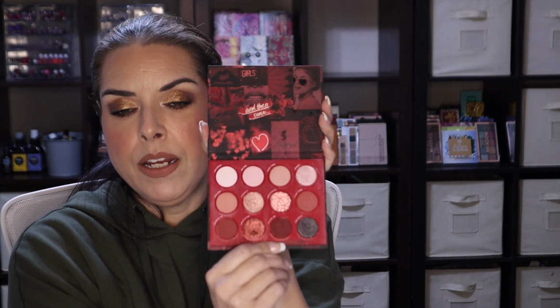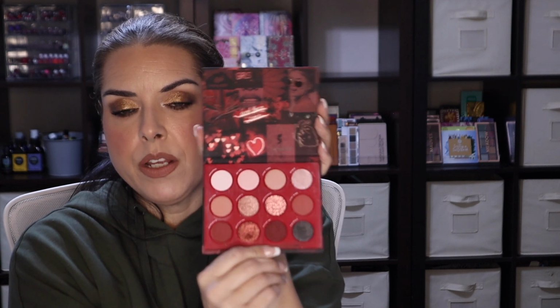Let's see, this is the All That palette. This was one of their Valentine's Day releases. This one's nice and romantic, but again, I don't really reach for the reds all that often, so I'm gonna let that one go. This is the Whatever palette.